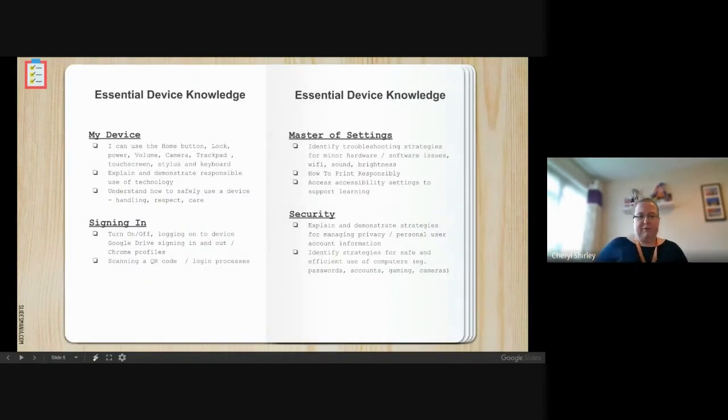Now, the passport is broken up into several different sections. So the first part of the passport is to think about essential device knowledge. So we're talking about the actual device that you've got. So whether you're using a Chromebook or a tablet, but we're talking mainly about the Chromebooks that you have been given by us at Leo. So the first part is things like, I can use the home button. I know how to lock my Chromebook. I know how to turn the power on, turn the volume up, use the camera, how to use the trackpad. Knowing all of those words as well is really important.